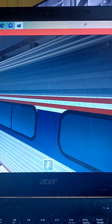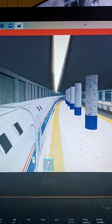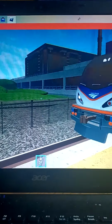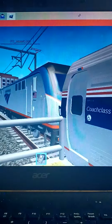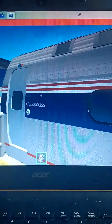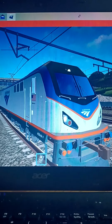So in 2014, the ACS 64s first came out. Before the Amfleet, the ACS 64 was next to the vault. The ACS 64 had overhead power lines. And then the Amtrak service unit has retired all of their ADM-7s to replace it with the ACS 64.